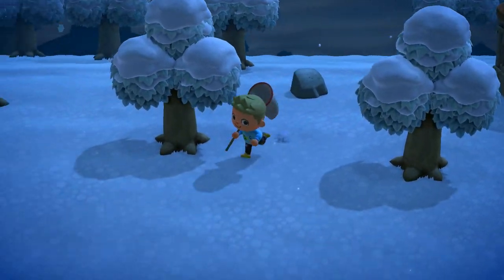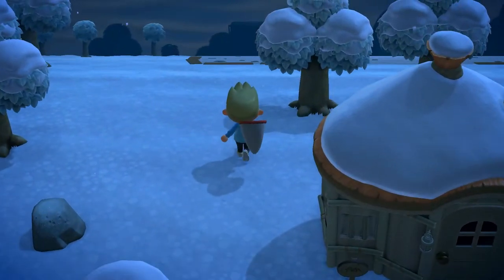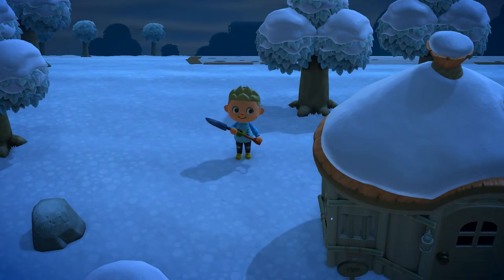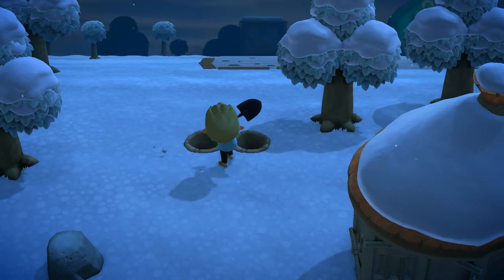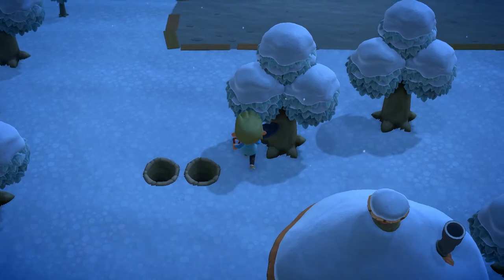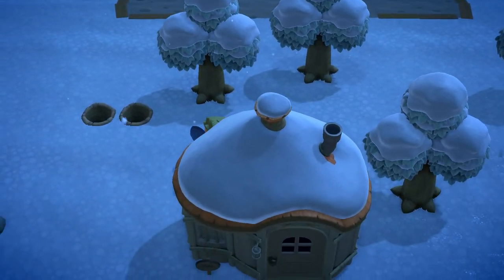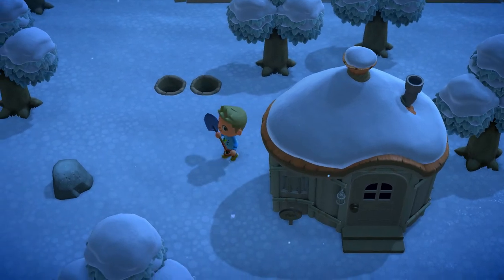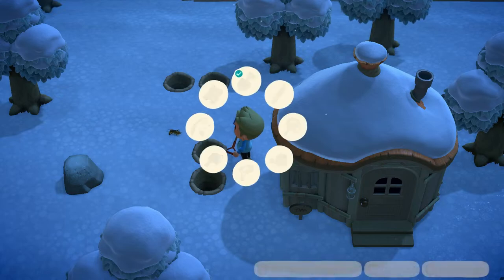Oh, I hear a mole cricket too. We should probably try and catch that. There's nothing on that stump. Let's waste our time trying to catch a mole cricket. These give me so much anxiety. Oh, I hate them. There it is. Get him.